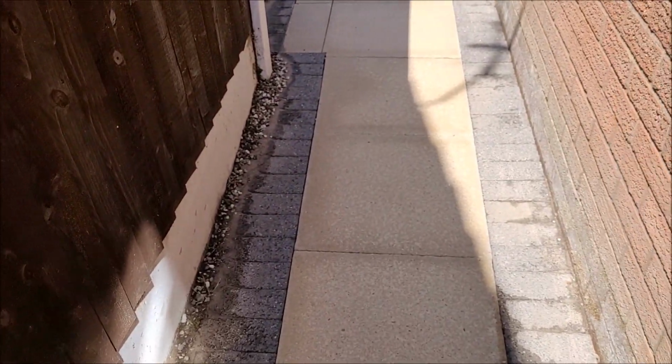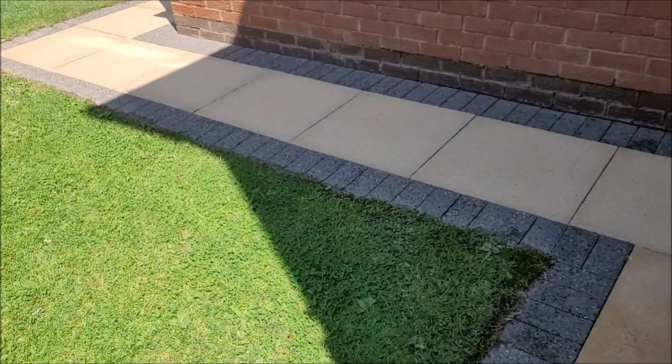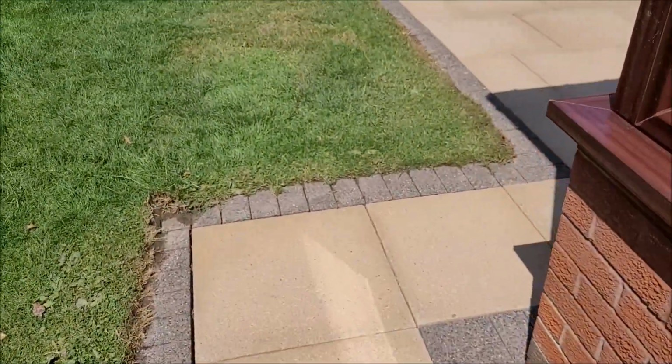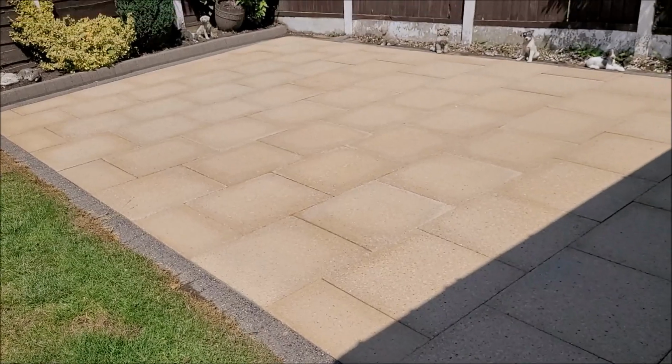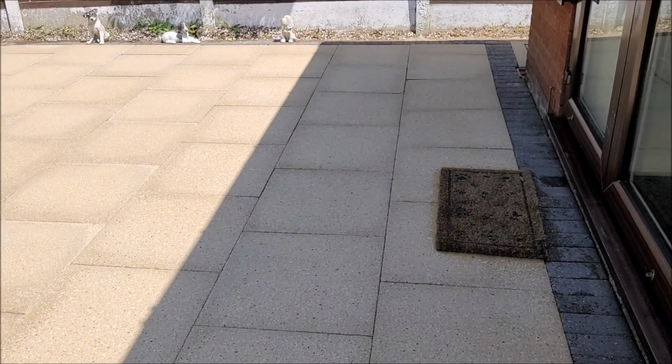It's dried up nice in the back. Let's have a look. If you hear a crash, it's the gate. There you go. Look at that. Belting. Treat that.